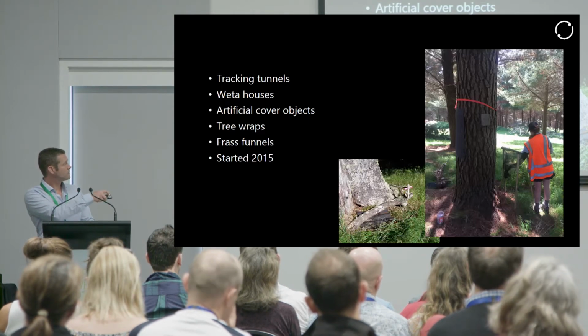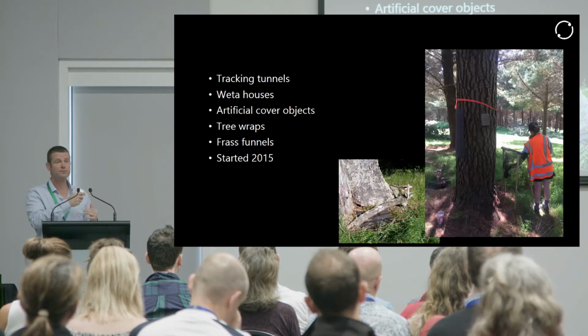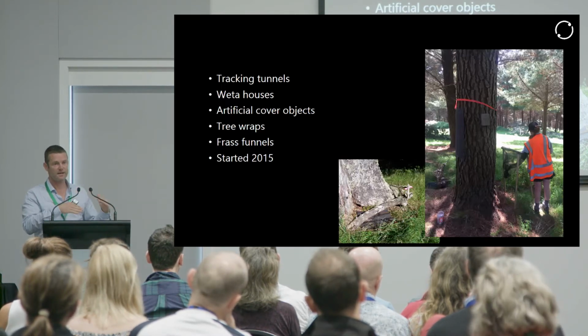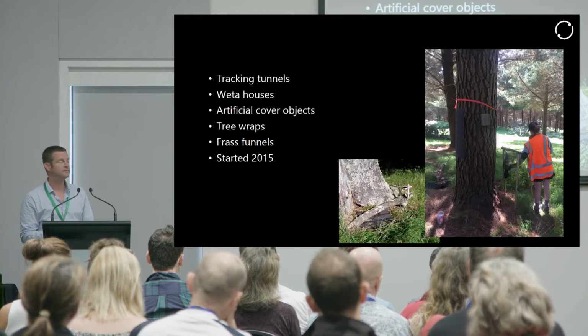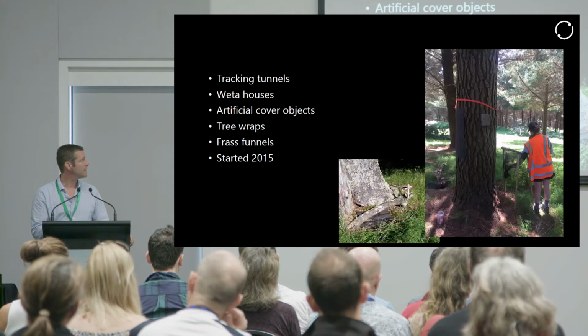We have artificial cover objects here for lizards. These are a stack of roof tiles, which, because they get warm in the sun and they provide some shelter, skinks and geckos like to come and shelter in those, and you come and count them.